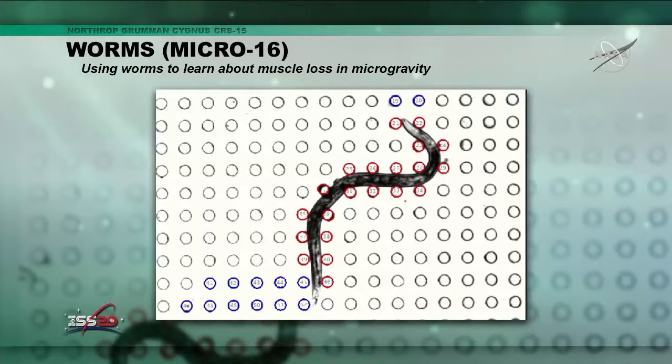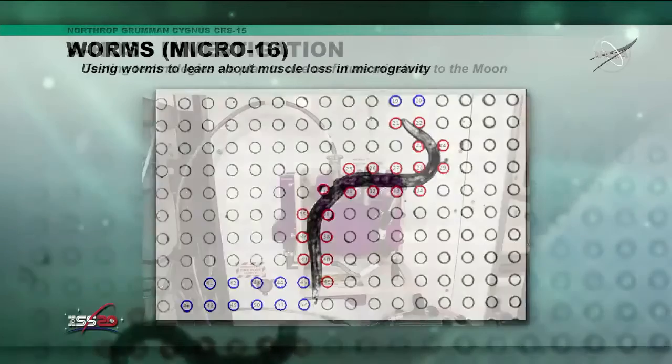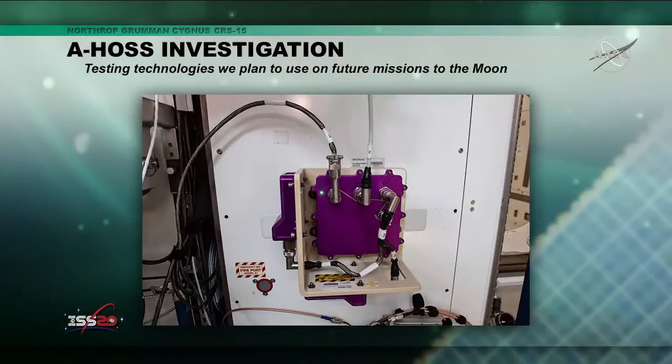Now, of course, some of these investigations are scientific, and some of them are technology demonstrations meant for exploring farther into the solar system. There's an investigation called AHOS. The International Space Station serves as a testing ground for technologies we plan to use on future Artemis missions to the Moon. Now, the AHOS investigation from NASA puts to the test some tools planned for use on the crewed Artemis 2 mission that will orbit the Moon.